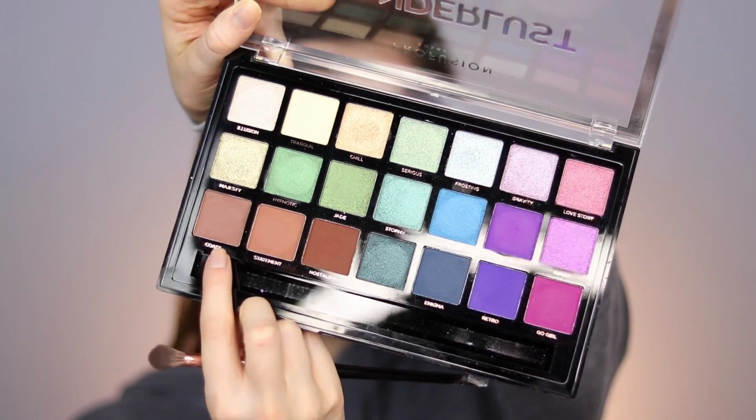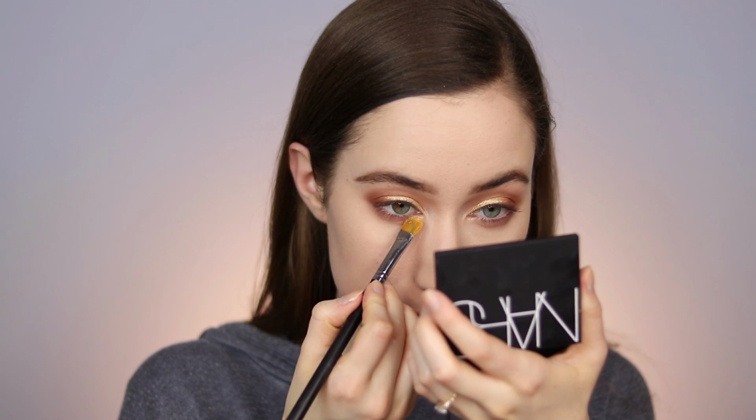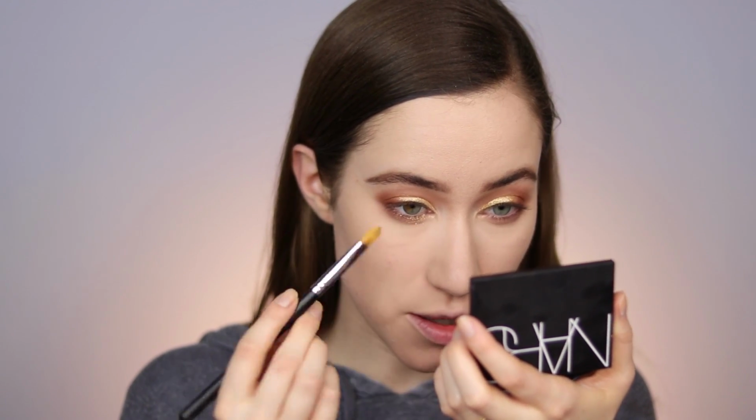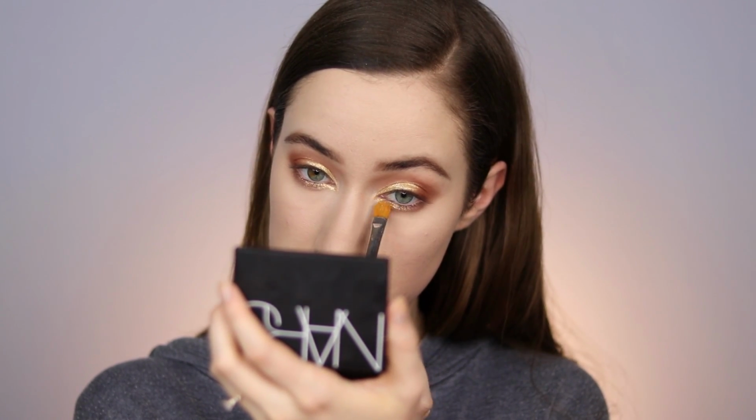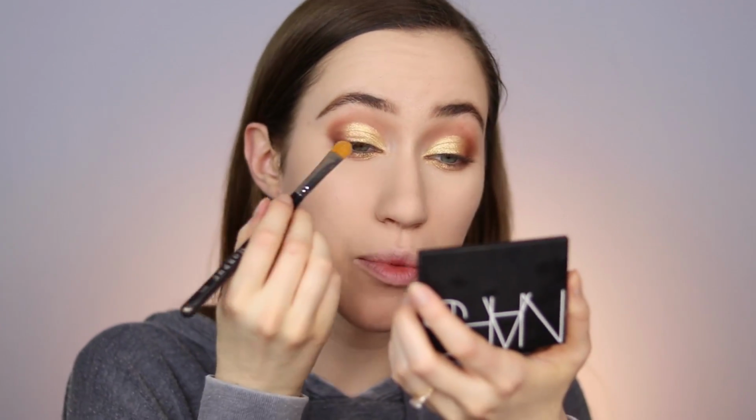Okay, now I'm going back into Coast from the Profusion Wanderlust palette, and I'm just taking that on the same brush we used earlier, but I'm pinching the end and just buffing it across the entire lower lash line. And then I'm going to take what's left in the cap of the Lion pigment that we used earlier, which is the gold pigment. I'm going to take that and really start to line the lower lash line. And I'm taking this from the very inner corner to a little bit past halfway on the lower lash line. And I'm getting it on the inner corner as well. I just want it to be super golden, kind of all the way around that portion of the eye.